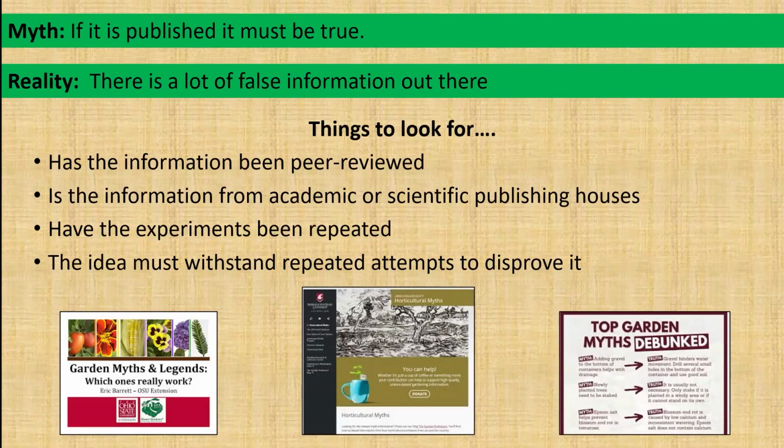So if you have a problem and you're looking up information, there are some things that you can look for. Has that information been peer reviewed? And who has it been peer reviewed by? Is the information from an academic or a scientific publishing house or just a regular old publishing house? Okay. Have the experiments been repeated? Not just once, but many times. And the idea must withstand repeated attempts to disprove it.